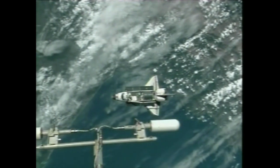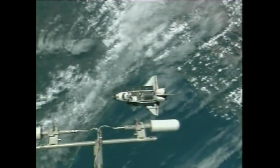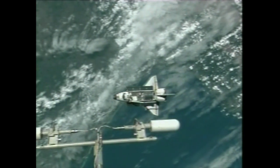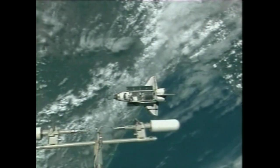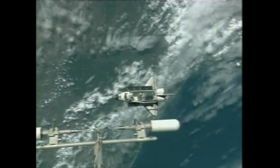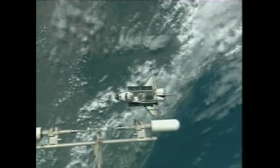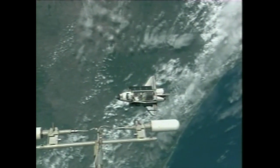This maneuver was executed while the two spacecraft flew 223 miles above the Earth, just off the northern coast of Africa. Again, this is a replay of the rendezvous pitch maneuver that began at 5:15 a.m. Central Time this morning.